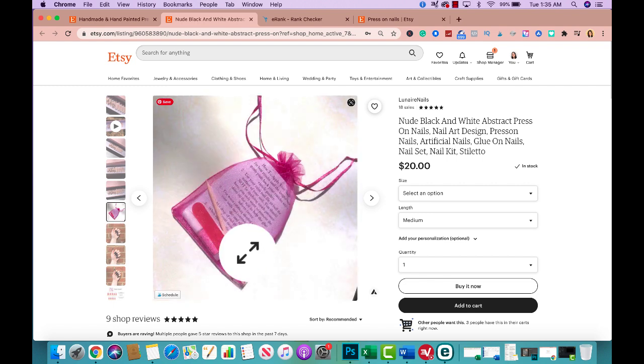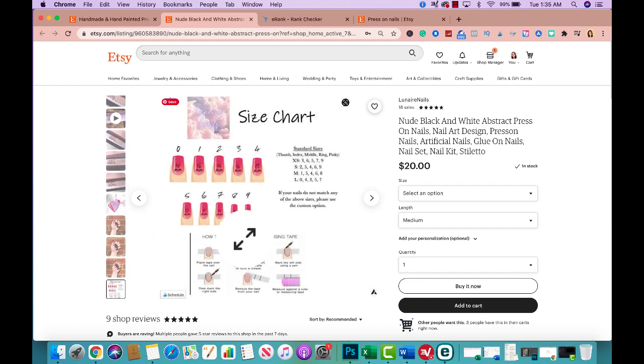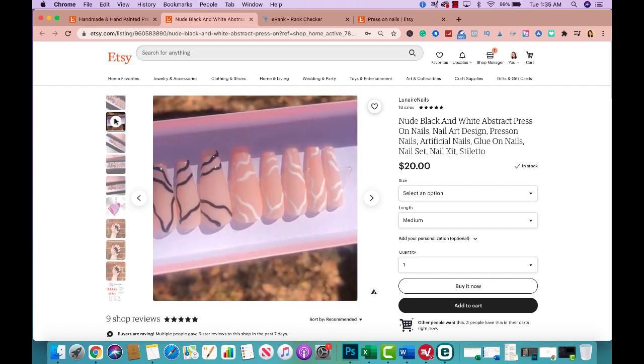You have this image here with what they get included. It's like a little goodie bag on how to take care of the nails. I think that's great. And then you have here a size chart where you have how to measure your nails. You have like this little standard guide for them. I'm assuming you also include this in the little bag, which is great. And you have a video. So great job for creating a video.